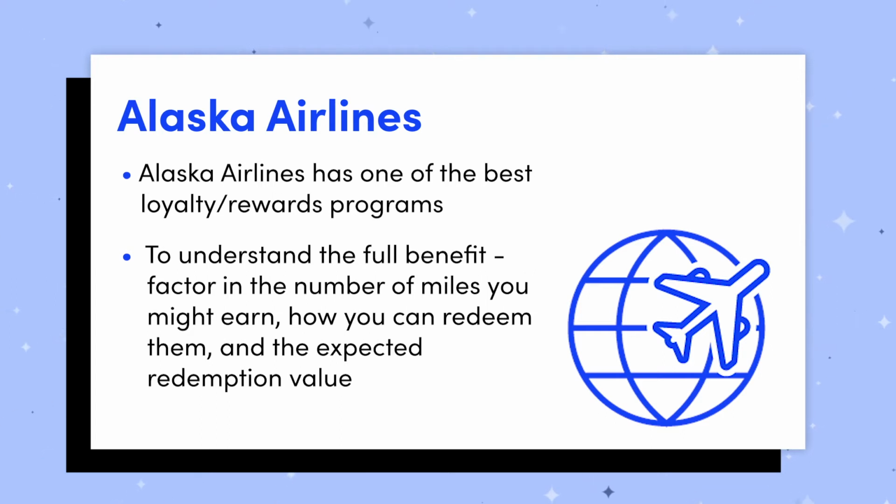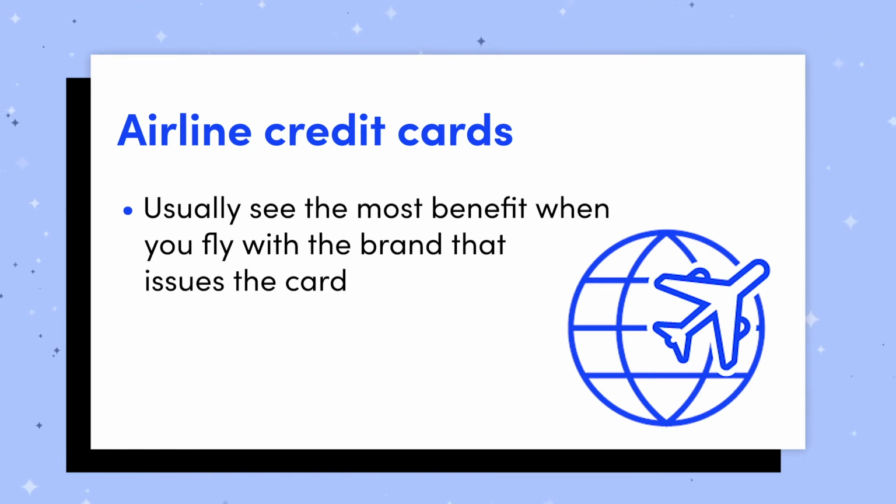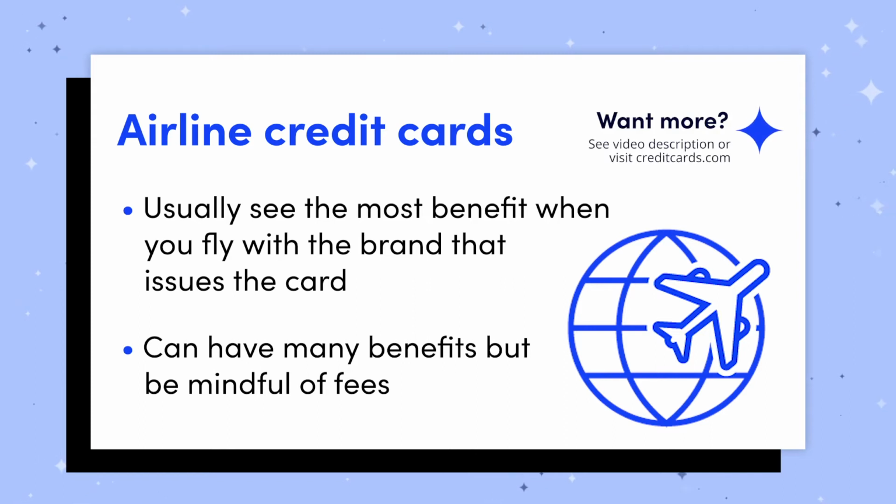And fortunately, at least from what I've seen in the past, they have a pretty high redemption value for these miles. But of course, when you're looking at an airline credit card in particular, the rewards oftentimes are only part of the story. You also have to consider some of the other benefits, of which there are many, and also the fees. So let's start off with the fees just to get through those. And again, there's even more information in our full review on CreditCards.com.